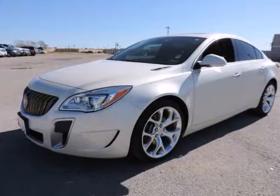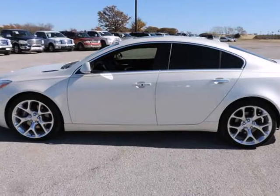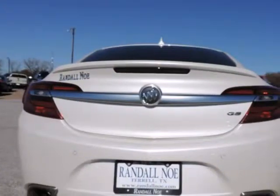Priced to sell quickly. Research suggests it will not be available for long. CarFax One Owner. This 2014 Buick Regal GS includes leather seating, heated seats. This Buick Regal gets great fuel economy with over 30.0 miles per gallon on the highway.